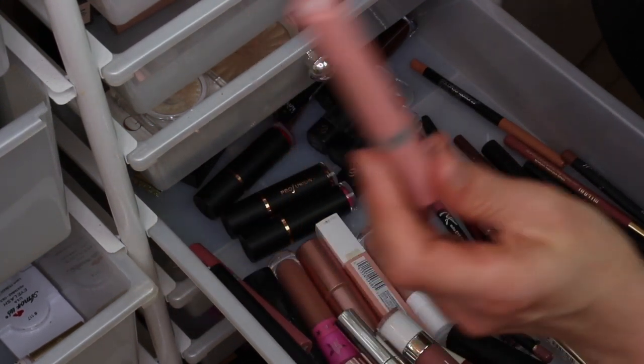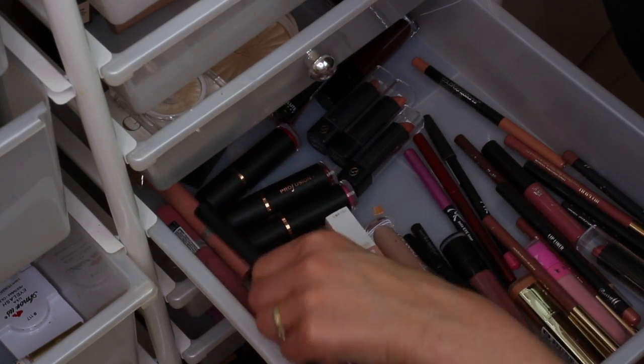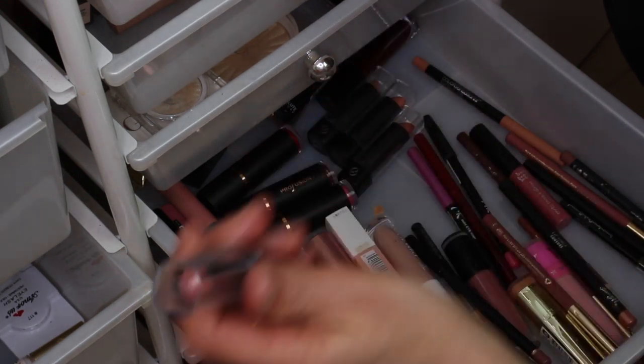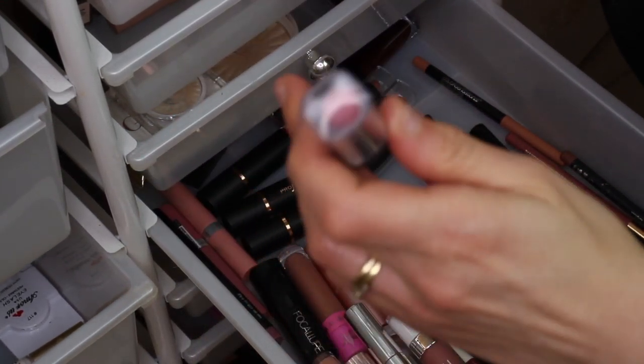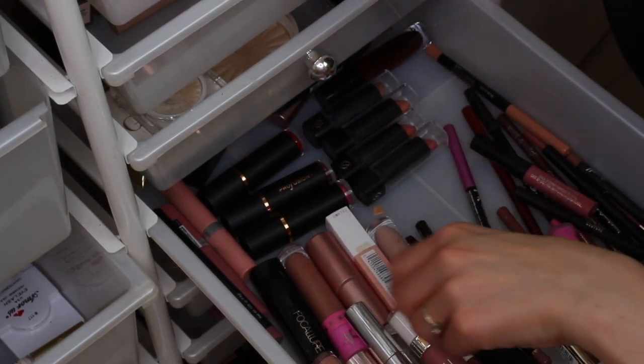Another one by Ruby Kisses, very matte, very pretty. A little too light, but might work. Then I have another one from a dollar store. It's kind of like a matte lipstick, just a bullet lipstick. It works. The color is kind of neutral. They're all very neutral.